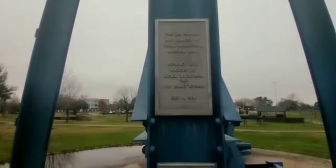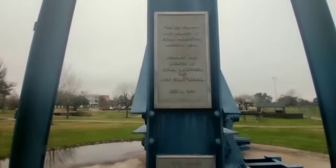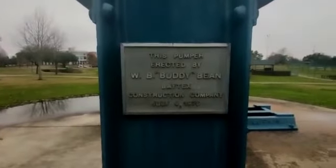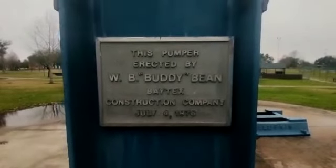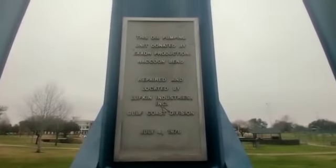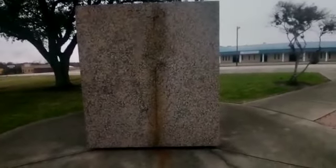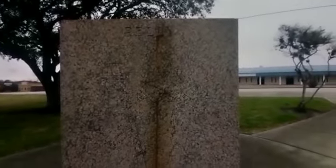Okay, on the plaque memorial here, it does indicate that the pumping unit was donated by Exxon, repaired and moved here in 1976. And this is an engraving here. It looks like of the same oil well on a marble stone plaque here right next to the monument.